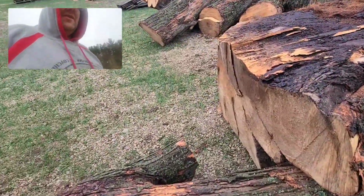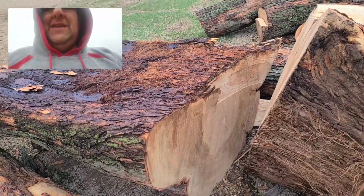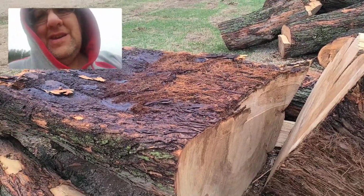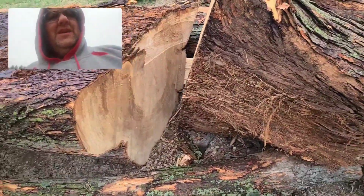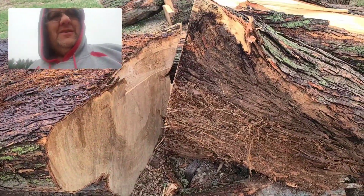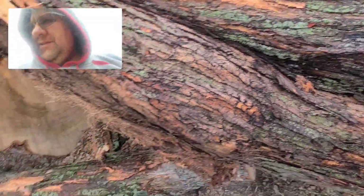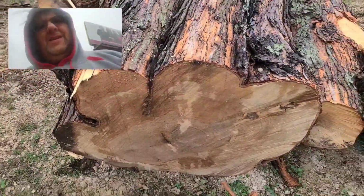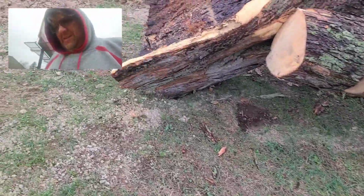I just need longer reach to get through sections like this, because even if I lop this off, I still have this end to deal with, and that's going to be really hard on the chain because of the root stuff, dirt and all that getting in between the cracks, and some of these maples especially. I think this might be a monster silver maple, not quite sure, but that one's going to be hard on chains. So this is going to be a little tricky cutting this stuff. So a 28 inch bar is what I'm going to have to pick up.